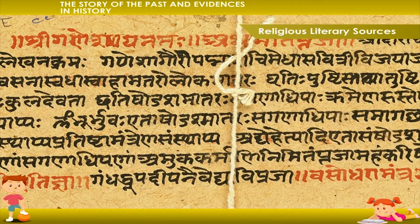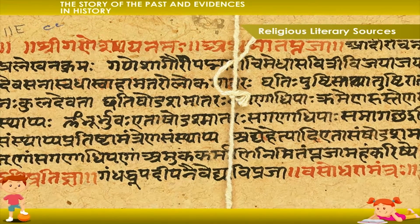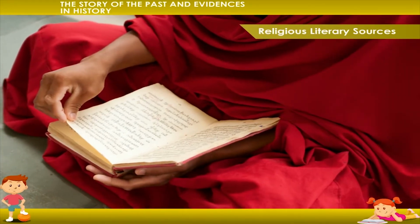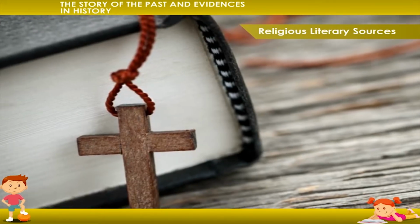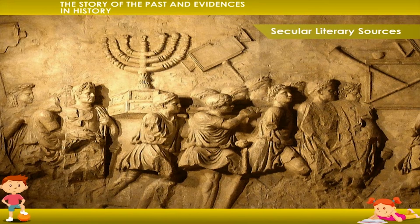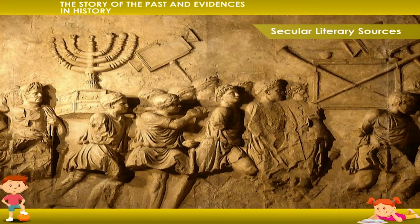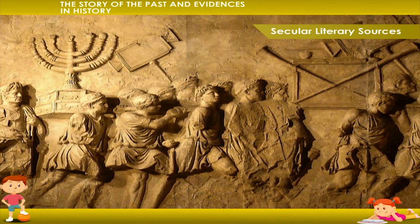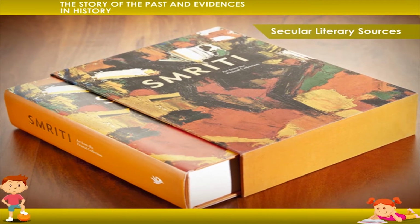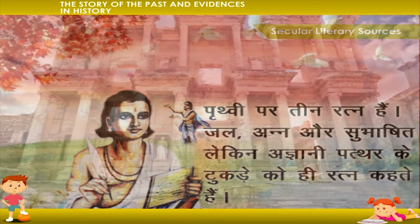Religious literary sources. These consist of writings that include religious literature. The books based on religions are the Vedas, Ramayana, Buddhism, Gita, Quran, Bible, and the Puranas. Secular literary sources. Secular literature consists of writings that are non-religious. The law books of ancient India, that is, Dharma Sutras and Smritis, belong to this group. Other secular literatures are Arthashastra, poems of Kalidas, etc.